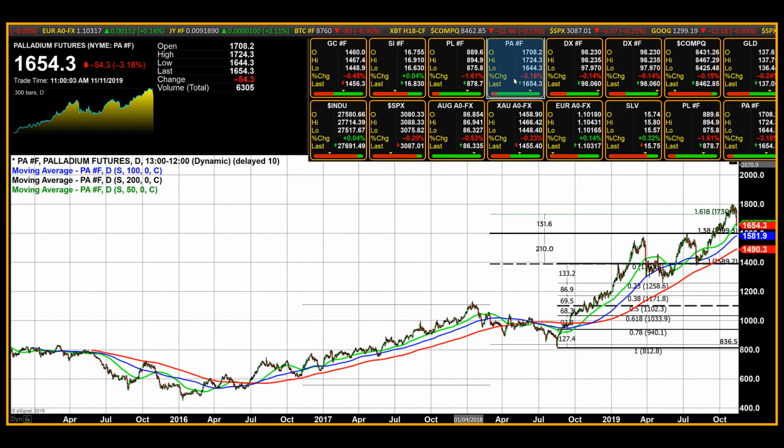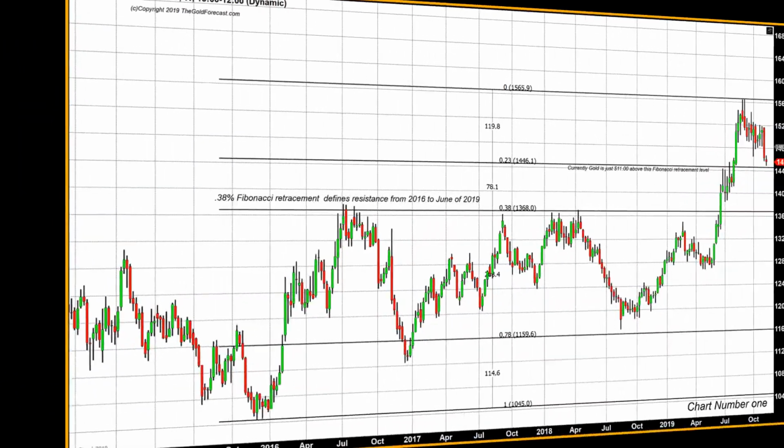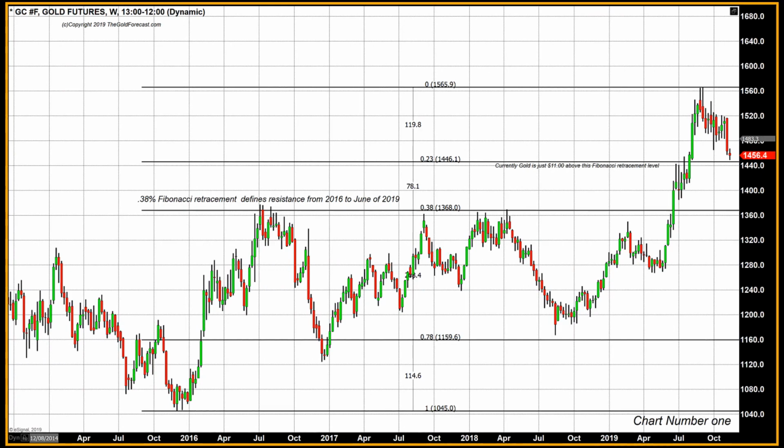Let's take a look at our technical studies. On today's show, I want to look at two technical studies, different time frames, both using Fibonacci retracement. The first chart we're going to look at is a long-term weekly chart in which we start at the end of 2015 when gold bottomed out from a multi-year decline at approximately $1,045 per ounce, up to the high we achieved earlier this year when gold traded to approximately $1,565. There's two particular areas that I believe are interesting and merit our looking at it closer.